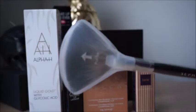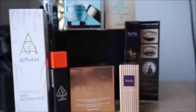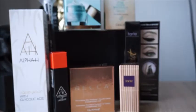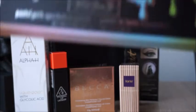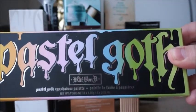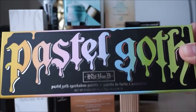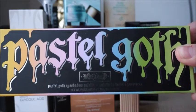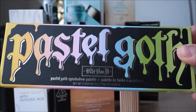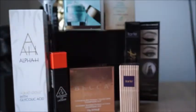There were people looking in their window at me like, why are you filming a makeup brush? So first up, I shall start with the piece de resistance, even though that's really meant to be at the end. The Kat Von D Pastel Goth Eyeshadow Palette. So this was $60, which is around £40. And those who want to be anal can not do that exchange rate.